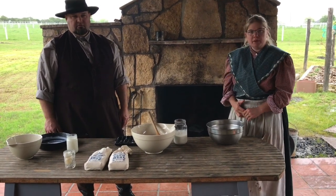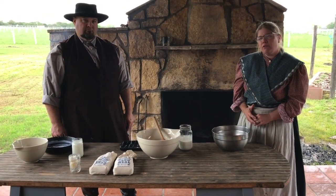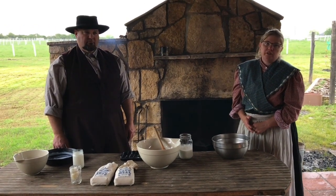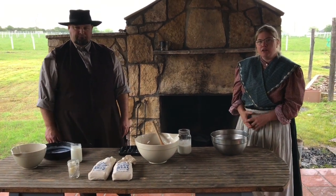As you can see, I am outside in a 19th century kitchen, which would have been common for the time period to be outside or an outside building. Most kitchens were not located in the homes due to fire hazards, and they put off too much heat. They would heat up the cabin too much, so they kept them outside.